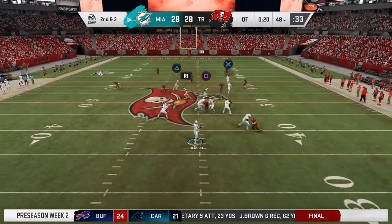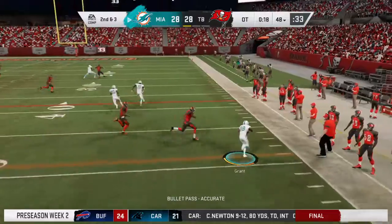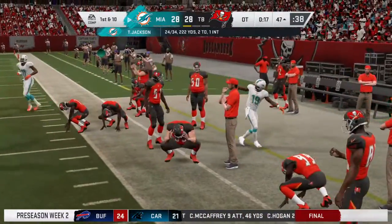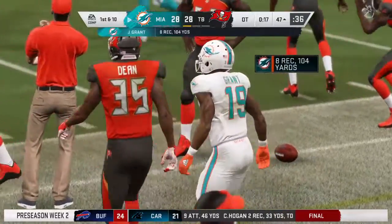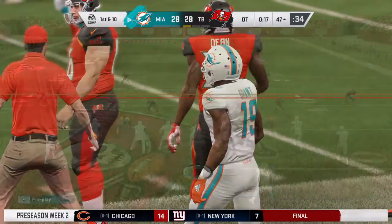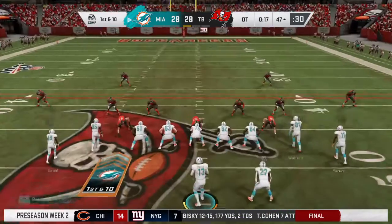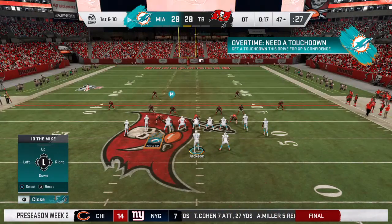To throw again on 2nd down, Jackson. Quick hitter here, it's complete. And he's able to take it across midfield before going out of bounds. 6 yards, the pickup, and that's a first down. So from Buccaneer territory now, it's 1st and 10 at the 47.